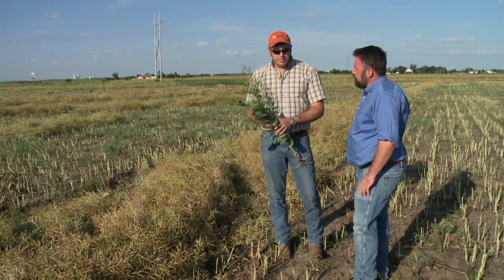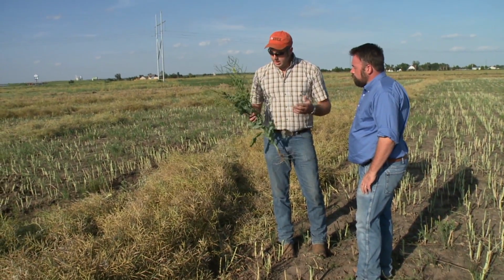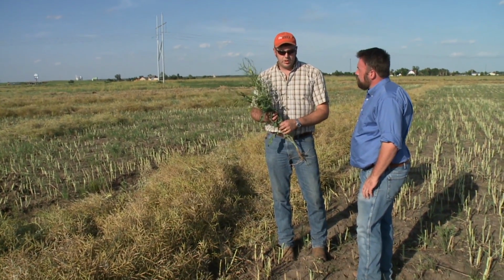With the Diquat, it's probably going to be a little bit more expensive than a custom swathing application, so you do have to pencil it out, see if it works for you.